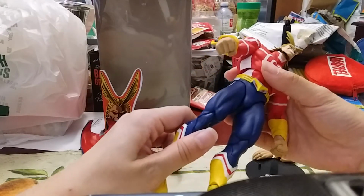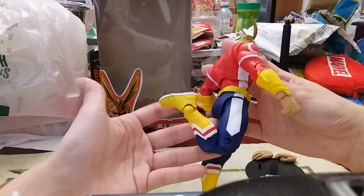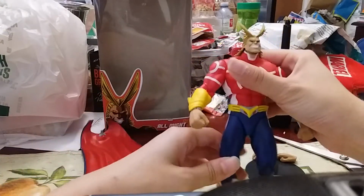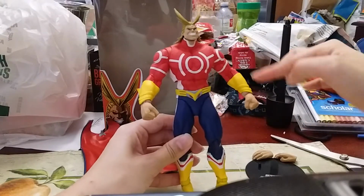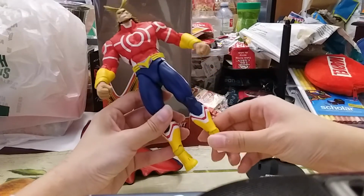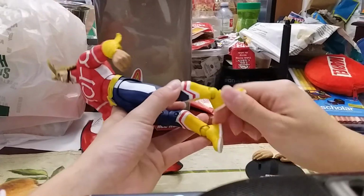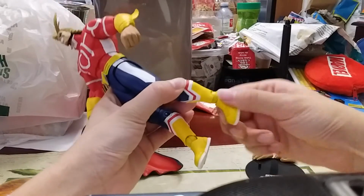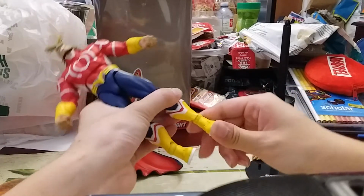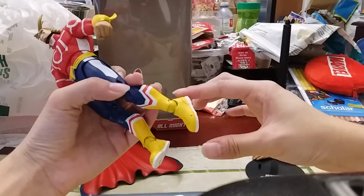He has some range. His knee moves like so. Can move pretty high like this. I like the overall sculpting of the muscles, and even the muscles on the thighs are really nice too. And then you got the foot, so you can move it around, like that much, I guess. But yeah, and you can move it forward and back.